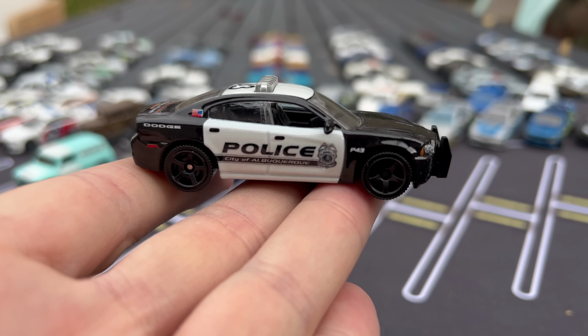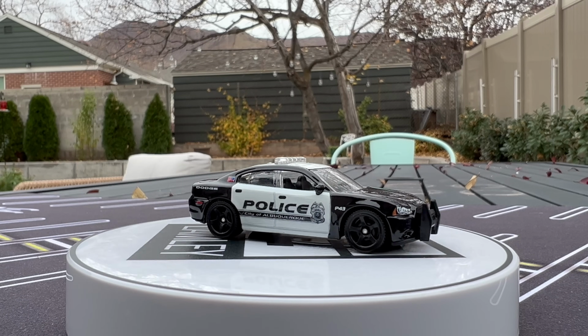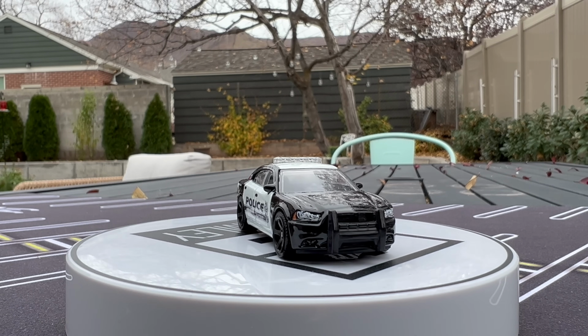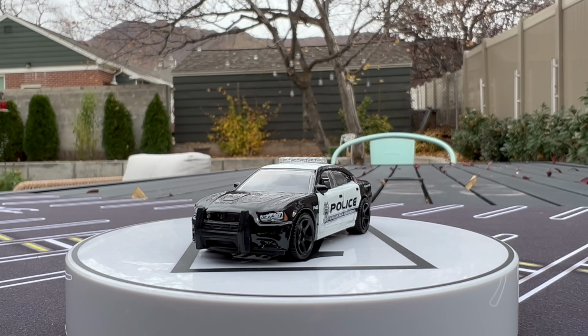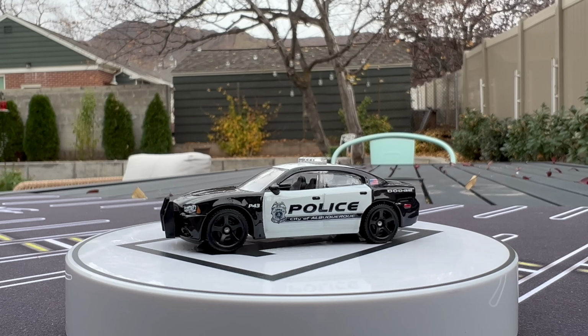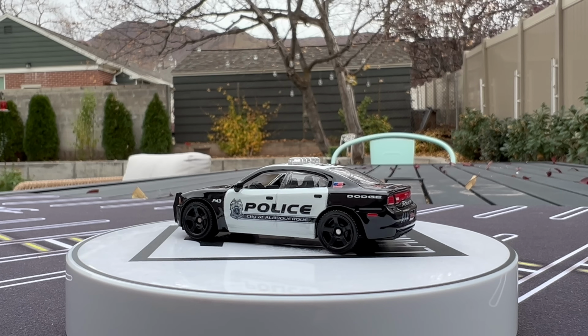Now, if you look at this one, City of Albuquerque, and if you look at it on the turntable, you'll see that it has full deco, side, rear, top, everything. And this is because this was a special gathering convention exclusive. I'm trying to think what year this was. 2014, I think. And I just love this casting.